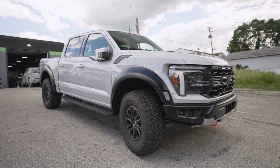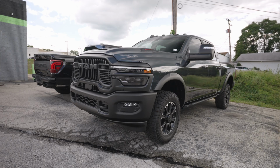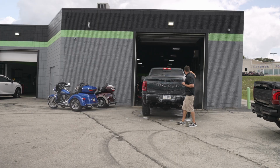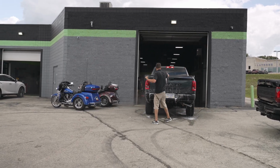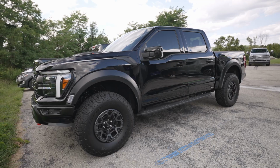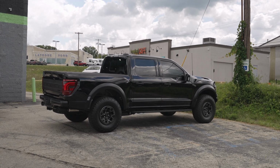We have a Raptor. This one's here for track package PPF. Up there behind the wash bay, Jimmy is currently washing a Ram that we did some PPF on. This one should be getting ready to go home. Next to a Raptor R, we did a full wrap and tint on this, and there was some sort of weird residue on parts of the film. So we went ahead and got that taken care of.